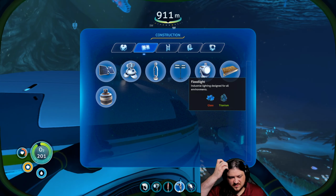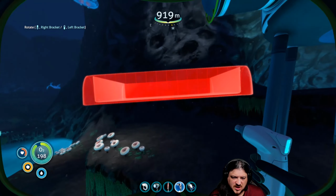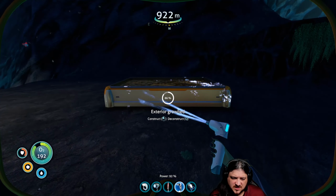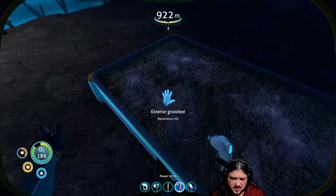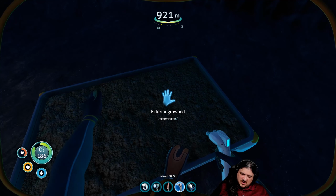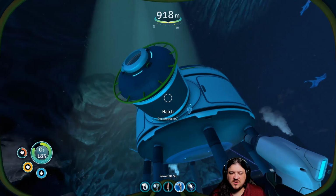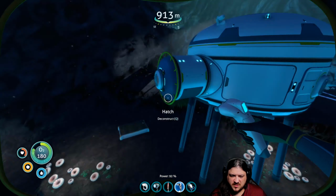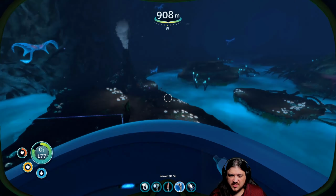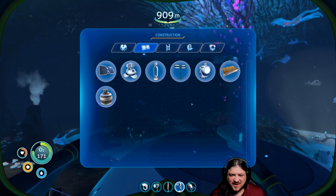What else we got? We can make an exterior grow bed here, just in case we wanted to make some stuff down here. So let's do that. Maybe bring down some creep vine, so we could grow some creep vine here, or the blood vine's pretty close, or the blood oil, whatever they are. I kind of like those spotlights.